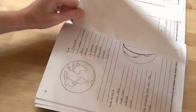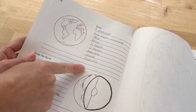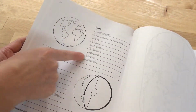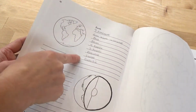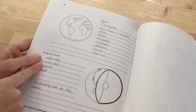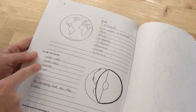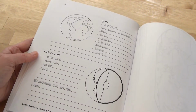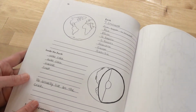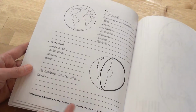I just had her color code them and do that. Here is a little section where I asked her what the 7 continents were, and so she verbally answered all of these from biggest to smallest. Again, this is thanks to the YouTube song. And then I wrote them down for her. I also asked her what the inside of the earth layers were, and I listed them for her. She had already had a big writing assignment, so I didn't find it necessary to have her write these things, but I did want to go ahead and acknowledge that we had done this section.